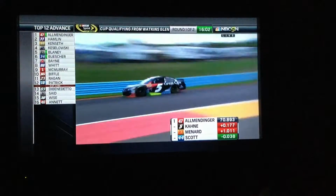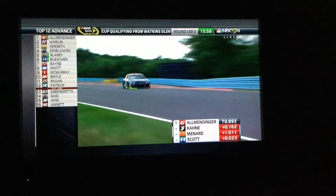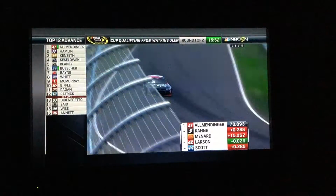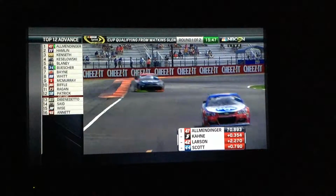And lost a lot of time in the bus stop. And we're comparing against Allmendinger right now, and Allmendinger all weekend has been really good to the bus stop, the long right hand of the carousel. This left-hander we saw Allmendinger, he made most of his time up in this left-hander and in turn 7, this right-hander.